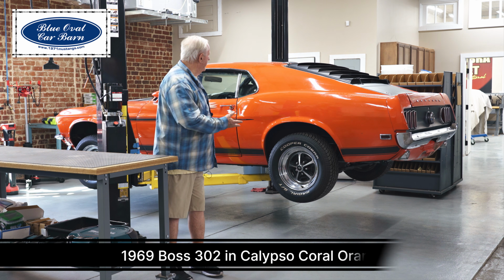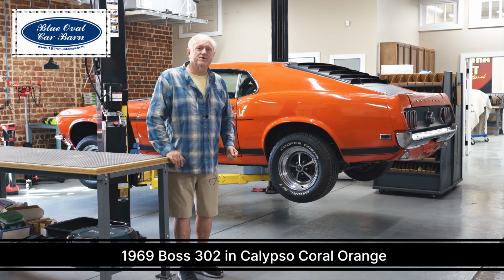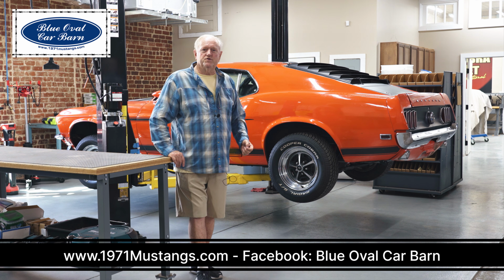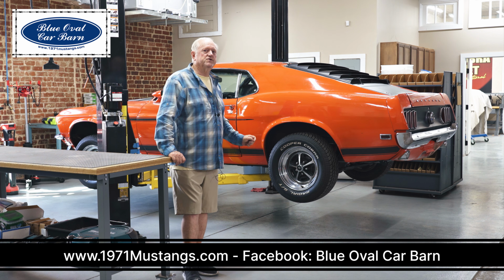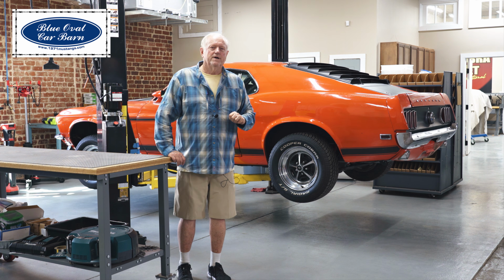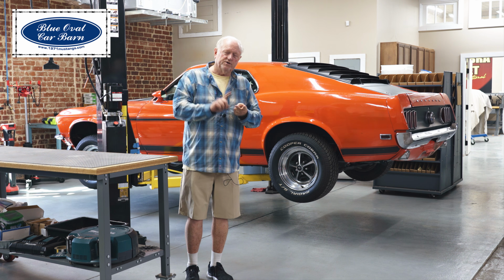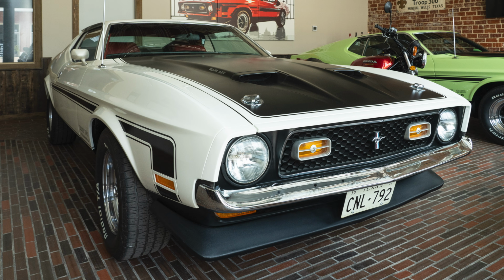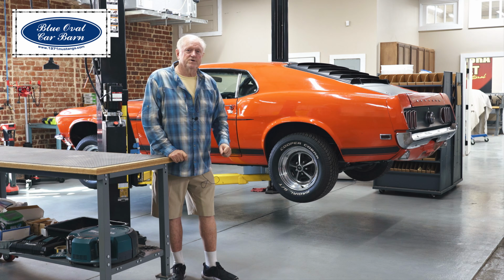Today we're going to talk about this Survivor Boss 302. If you've been following this on Facebook and on our YouTube channel, this was one of the survivors we found in the 4-car find in Alabama last year. So there was a Boss 429, a GT 500 Shelby, a Boss 351, and this 69 Boss 302.